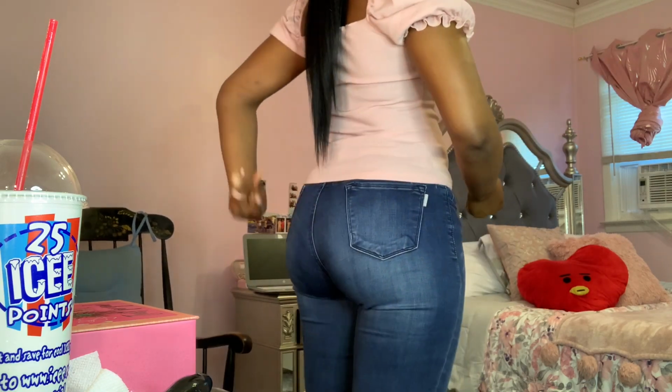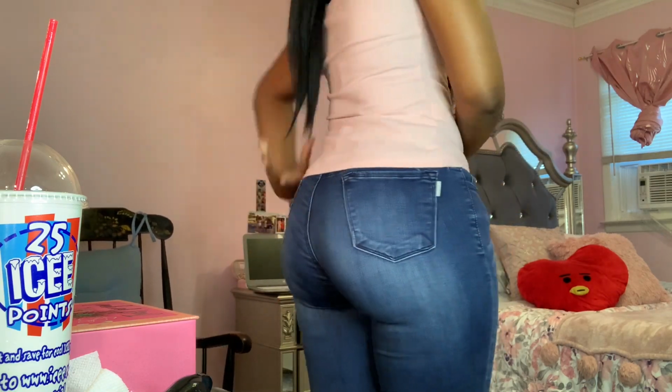I'm going to show you guys how long the hair is. It's 24. It's the straight YAKI wig, 24 inches. And I'm going to show you guys how long it is. I'm 5'8" and the hair is 24. So if you're tall, it's still going to be above your butt. So that's what I like about this too.